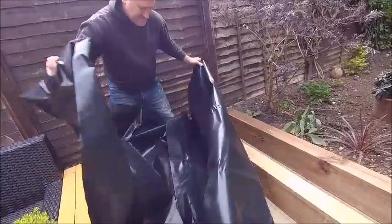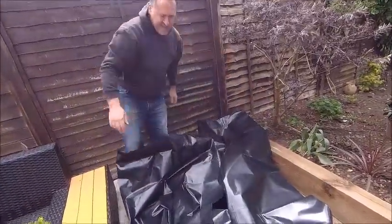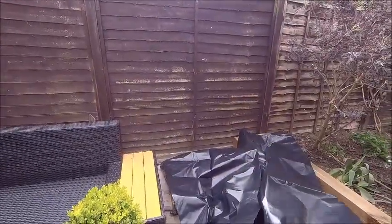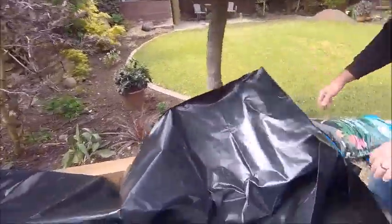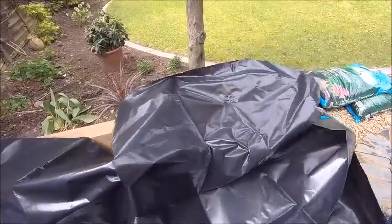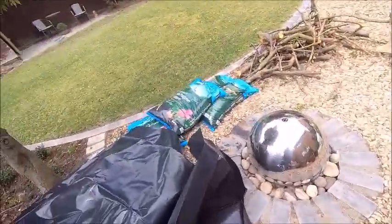When you're doing a job like this though, lay that in, I cut it almost to size. And then you put some soil on there to weigh it down. That's a good idea, but don't forget we've got to put drainage holes in the bottom before we put soil in. No problem. Let me get out of the way.